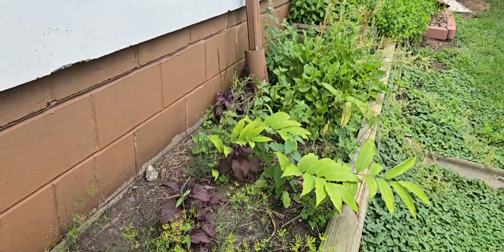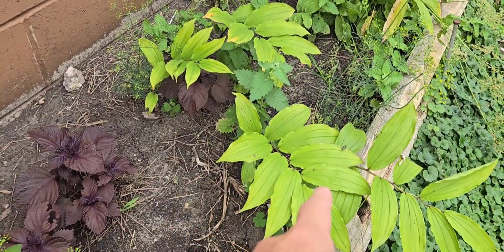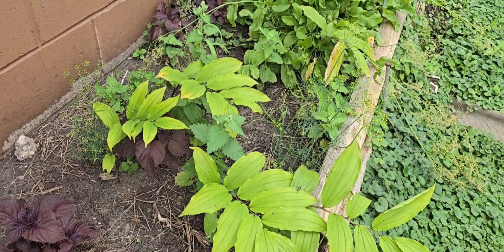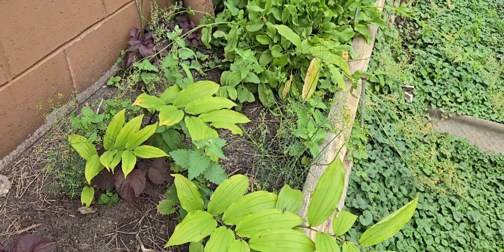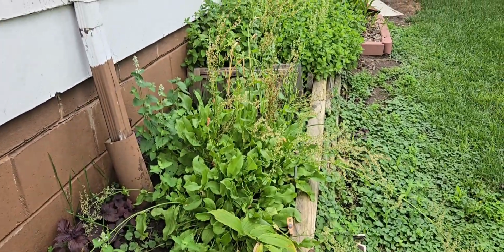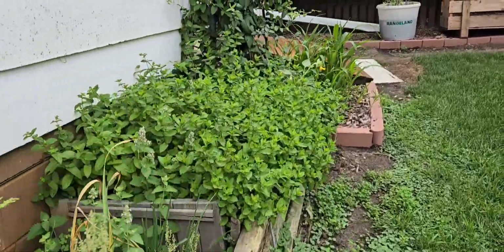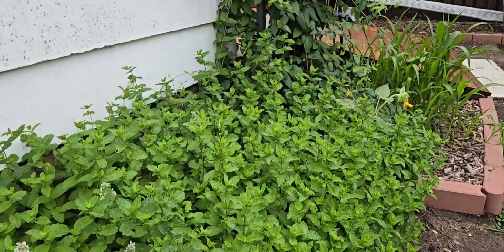There's the false Solomon's seal. It has started to yellow right here, and it should get some seed pods. It did last year, so we'll see how it does. The sorrel has gone overboard and grown and grown. And then, of course, my mint is beautiful as ever.